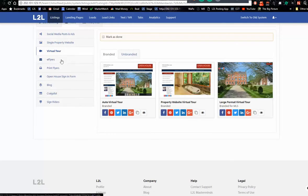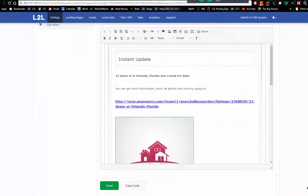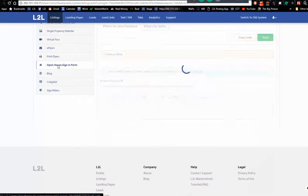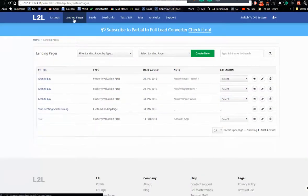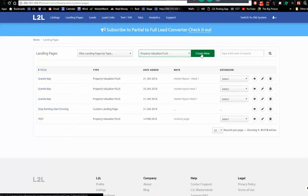But you can get to all your tools right here, your virtual tours, branded and non-branded. You can see all of your e-flyers here. You can see all of your print flyers, and you can see your open house sign-in form, your blog tools, sign writers, stuff like that. And then the landing pages that I mentioned, actually there's a whole new way of interacting with those. You can say, oh, I want a property valuation plus landing page. So I'm going to click that and click create new.